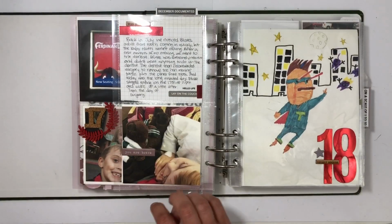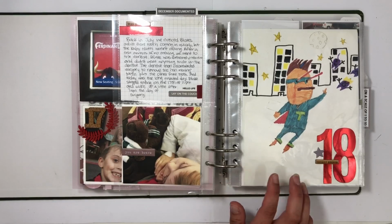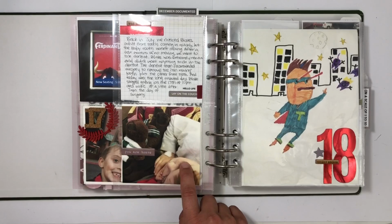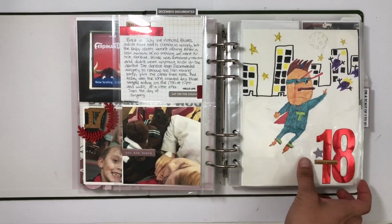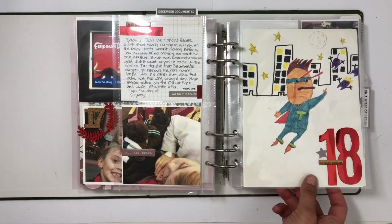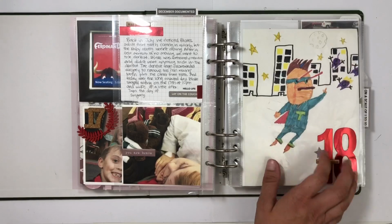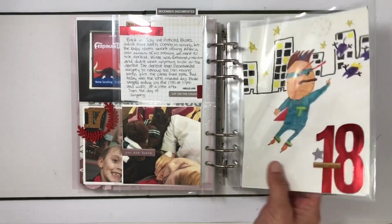Then on the 18th, my son had surgery to remove his 2 front teeth because they were not coming out. And so I just had a photo of him cuddling with me, and I just documented the story. And then this was a photo of the drawing that he did about him being brave and lasers shooting the teeth. So I had to include that. Of course I had to include that.